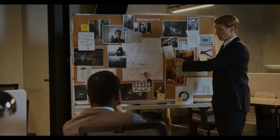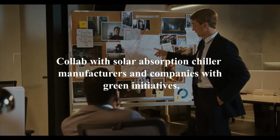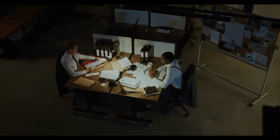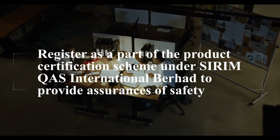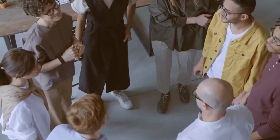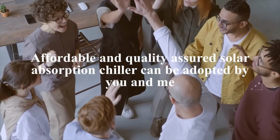metering, known as NEM. After accomplishing the first phase, the second phase would be to collaborate with solar absorption chiller manufacturers and companies with green initiatives. The collaboration can keep the final price affordable. Moreover, the solar absorption chiller could be registered as a part of the product certification scheme under SIRIM QAS International Berhad to provide assurances of safety and reliability to users. With the kickstart of implementation of the system at government buildings, affordable and quality assured, now the solar absorption chiller can be adopted by you and me.